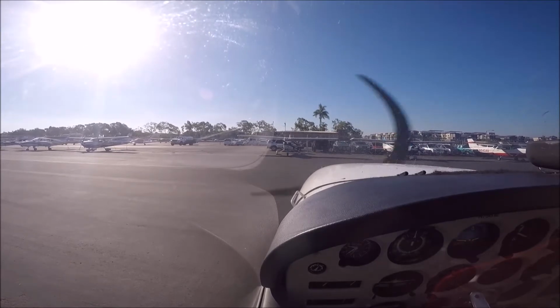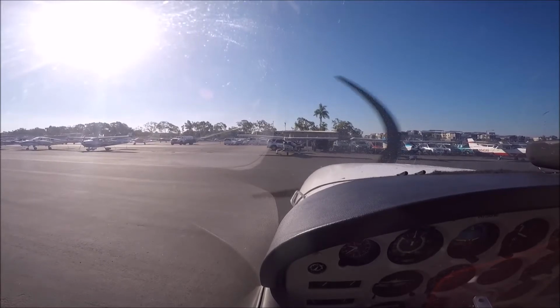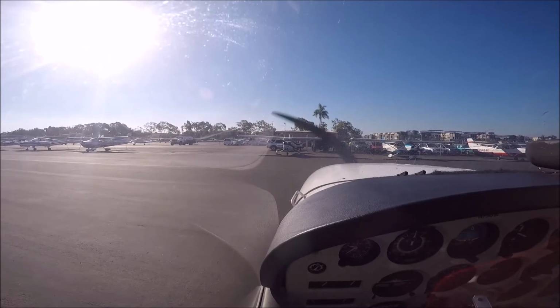Oil pressure is looking good. Cleaning out the mixture. Right there. Get it down to 1,000.